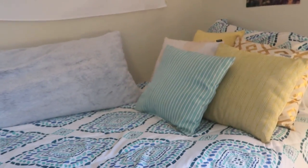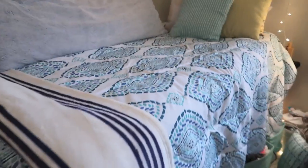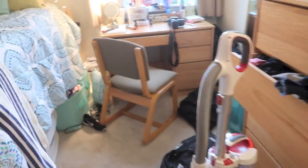Alright, so my bed is now finally made. So it looks like this now, which is really, really nice. Way better than before. And literally when you make your bed, it makes the world of a difference in your room. Like, it clears up so much. And I actually forgot to put a pillow. I have way too many pillows on my bed.